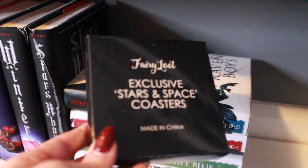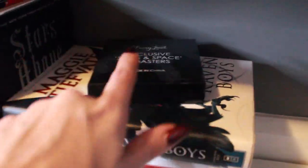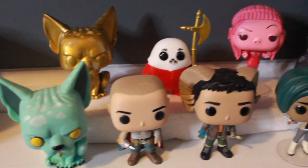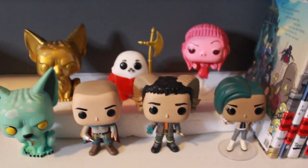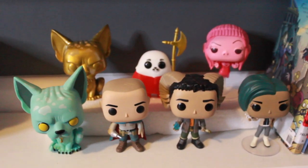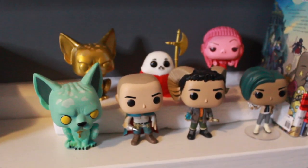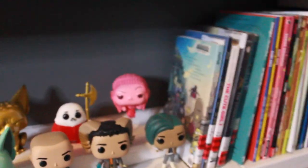I do have these Fairy Loot exclusive coasters here. They're actually Lunar Chronicles inspired, so I keep those there. And then I have all of my Saga Funko Pops down here. I'm missing, like, three. I'm so upset. Literally just to give them some different levels on a piece of styrofoam. It works really well because you can actually push them down in.